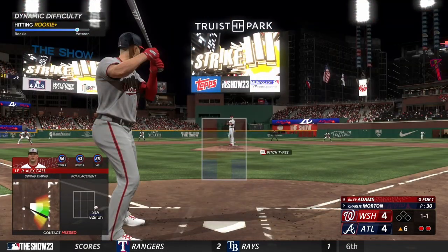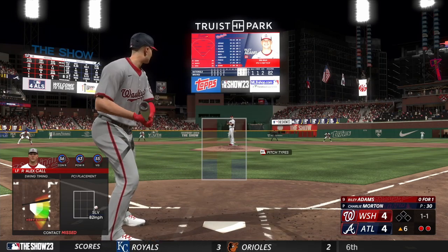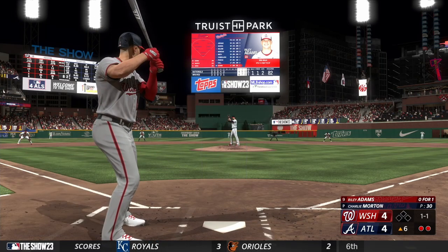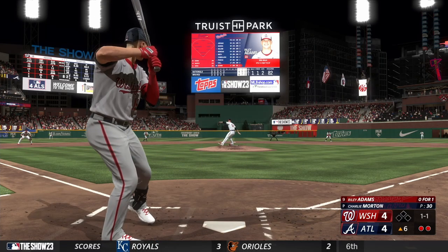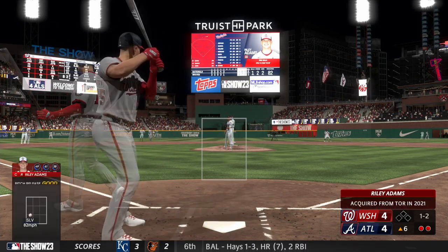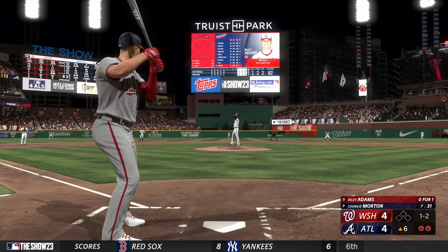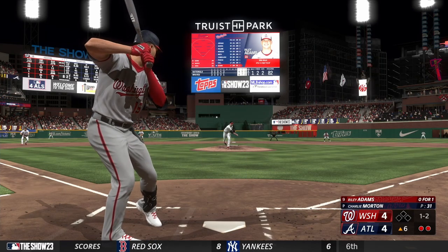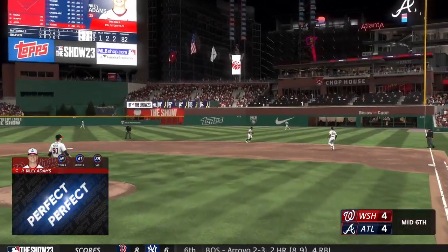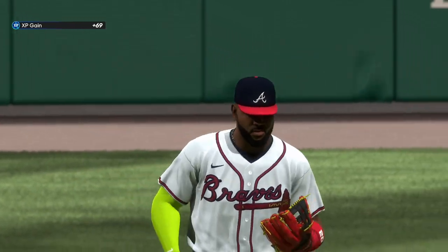Pretty textbook pitching. Get ahead in the count, get the guy in the box on his heels, and then force him to chase your pitch where he doesn't have much of a chance to do any damage. Next offering is in for a strike. Now a bullet to second base, but he's got it to end the inning. So they go quietly there.